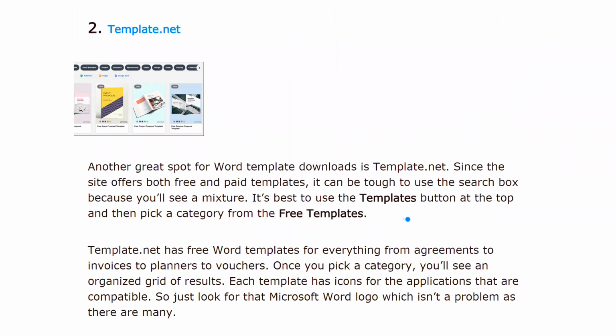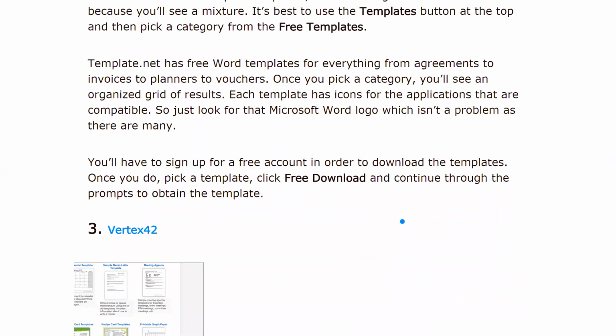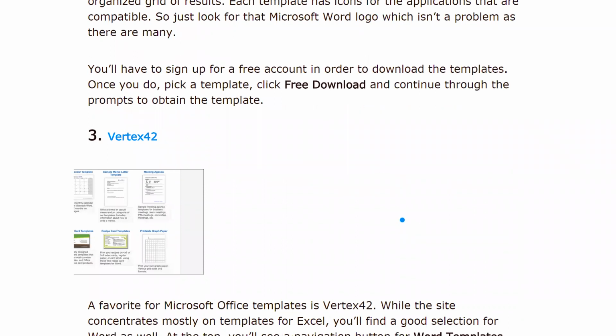Site offers both free and paid templates, so you can find templates, and you may have to pay for some that are more intricate, but a lot of them are free as well. And again, a lot of these same websites have free templates for PowerPoint, have free templates for Excel, and so on. So take a look at them for those, and then do a search for more free templates available for those Office products as well.